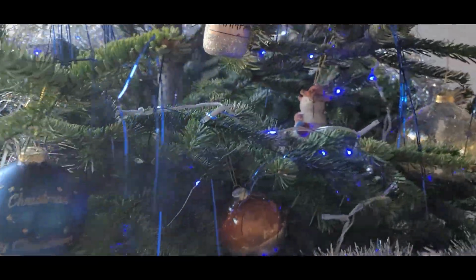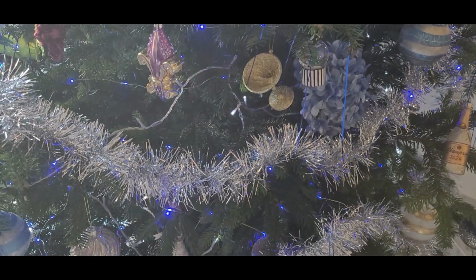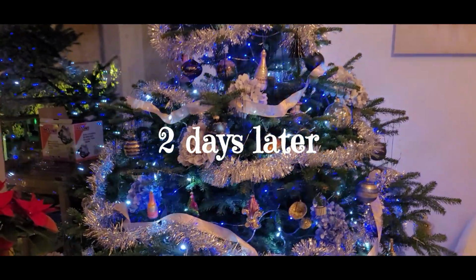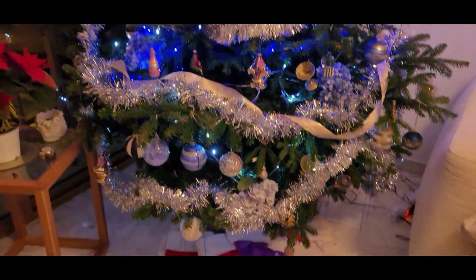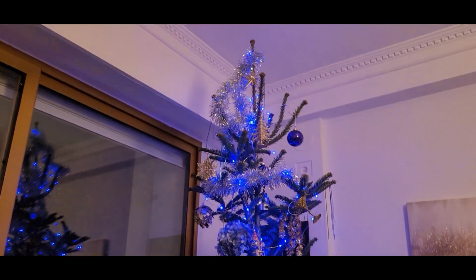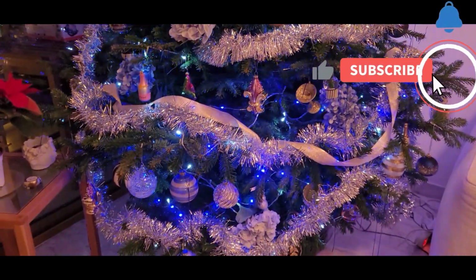I kind of like the blue tinsel. It's different. I added some more blue flowers and I added some gold ribbon. And it'll continue to be a work in progress probably until it's not. And that's pretty much our tree, our first Christmas tree in France, 2024.